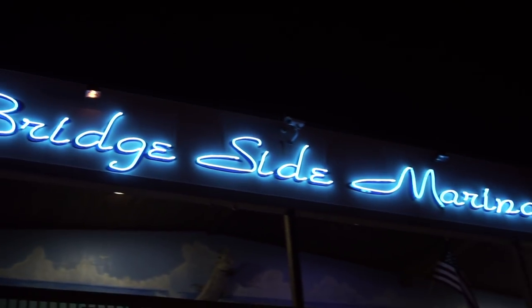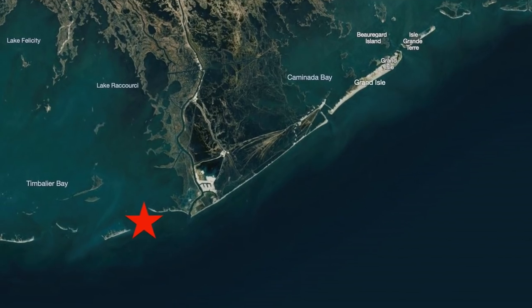All right, it's 4:45 a.m. We've just gotten to Bridgeside Marina. We've got about a 5 or 6 knot southwest wind. We're still thinking we may run west to East Timbalier Island. Definitely some bigger trout out that way compared to what you have back here in the back bay.